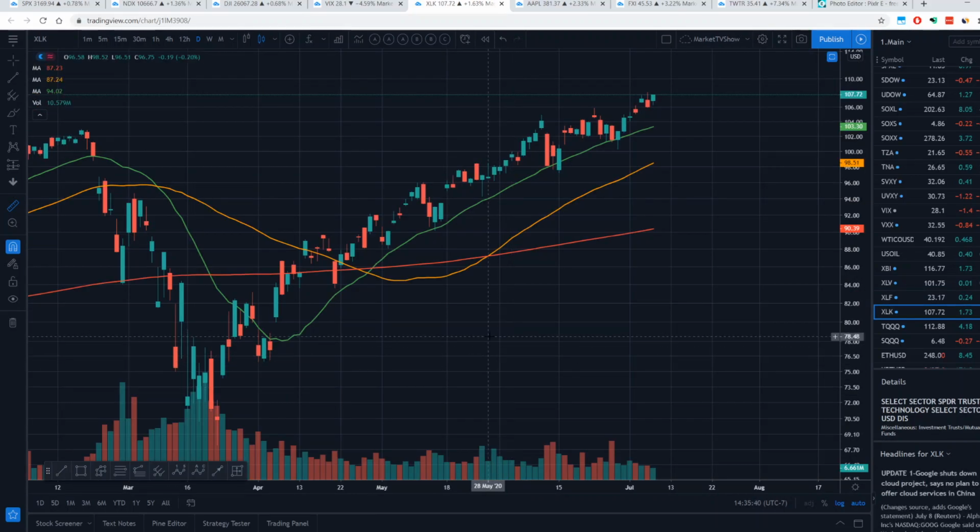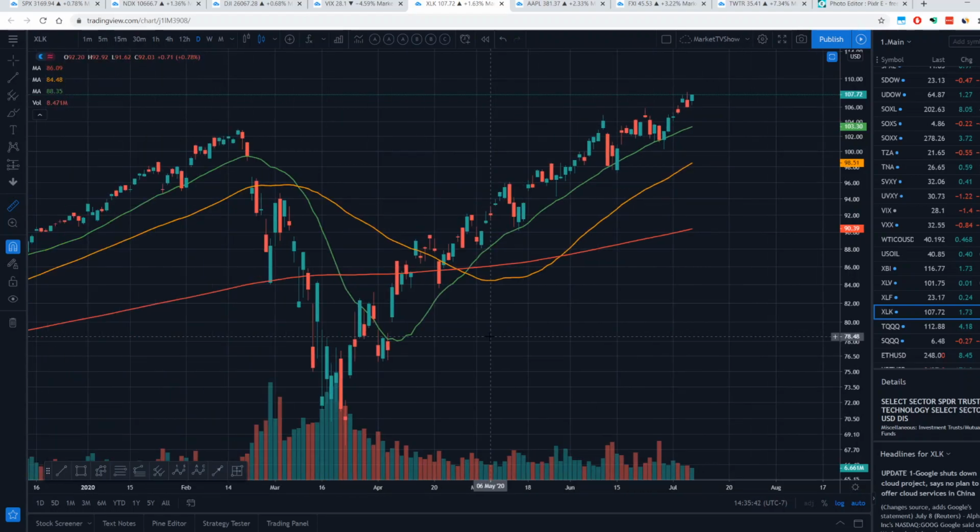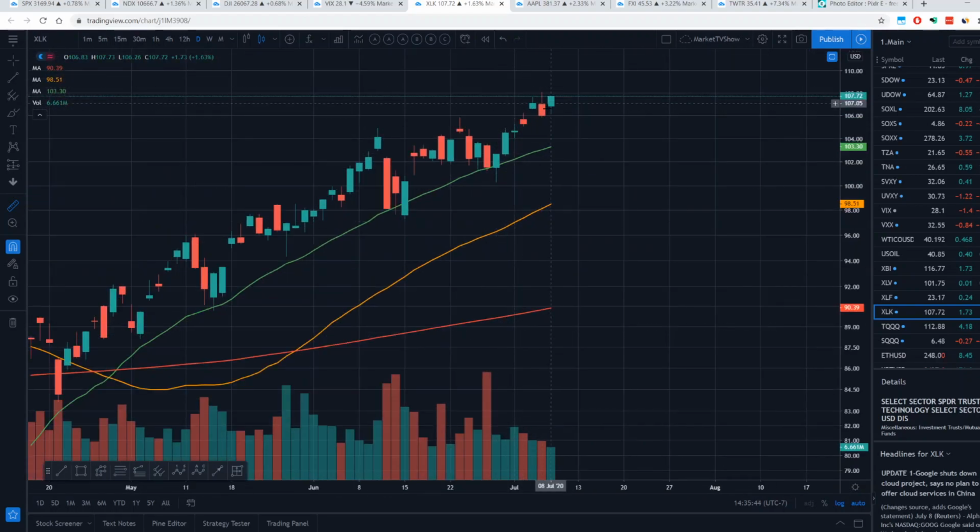XLK, the biggest and most important sector. Again, see this reversal yesterday? No follow through. Now green again. Now that's very bullish because all the people who are short are now forced to cover, and now everyone's long again.